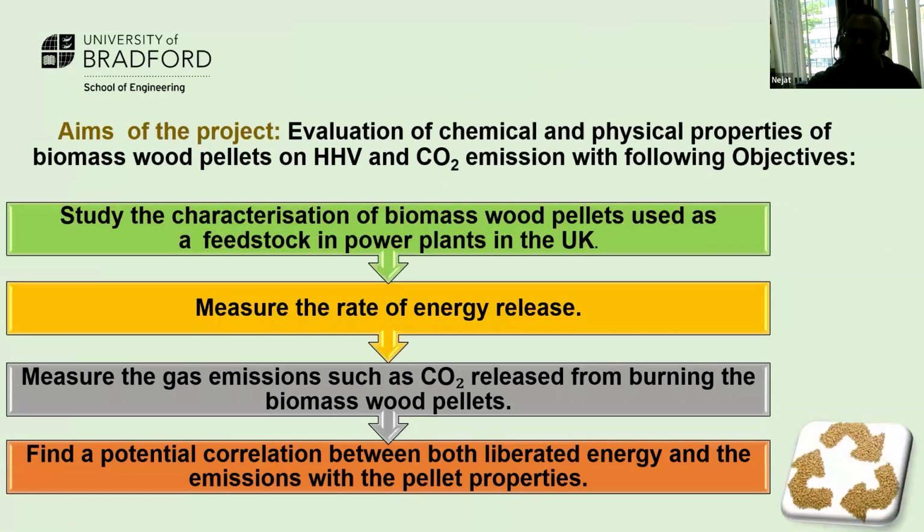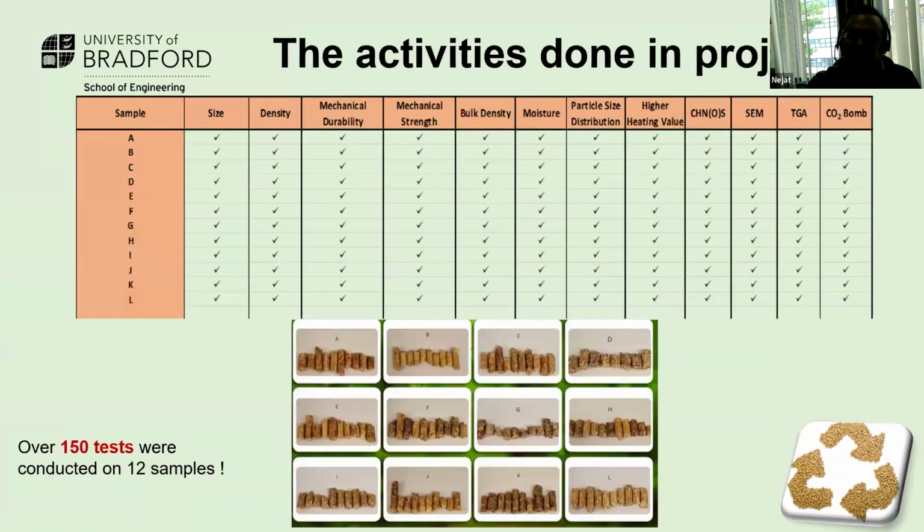So this project, although small, I'm very pleased with the outcome and the activities. So that's the aim of the project. We would like to look at the chemical and physical properties of the wood pellets at a single particle level and hopefully link it to the bulk material by characterization of the wood pellet, and then the rate of energy release and gas emissions such as CO2 and other greenhouse gases, and hopefully find a potential correlation between liberated energy and emissions.